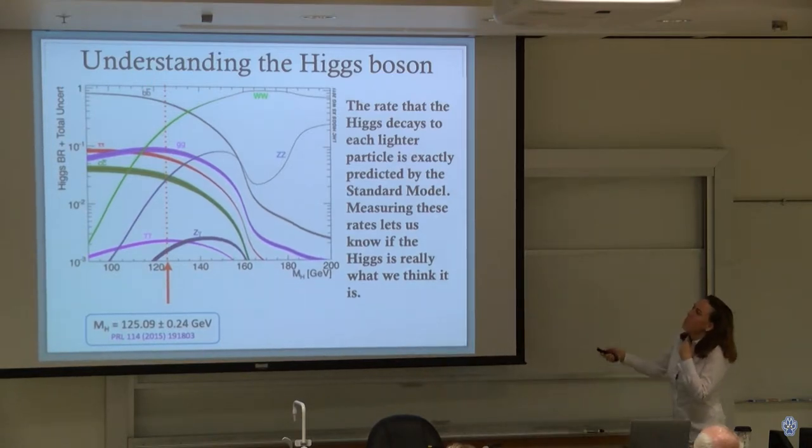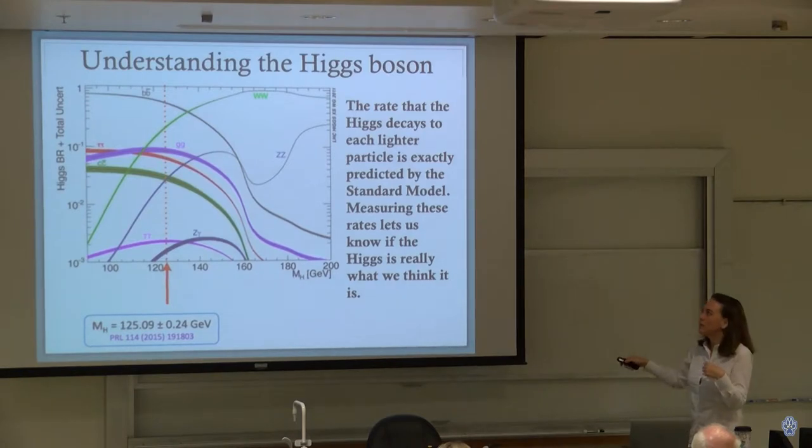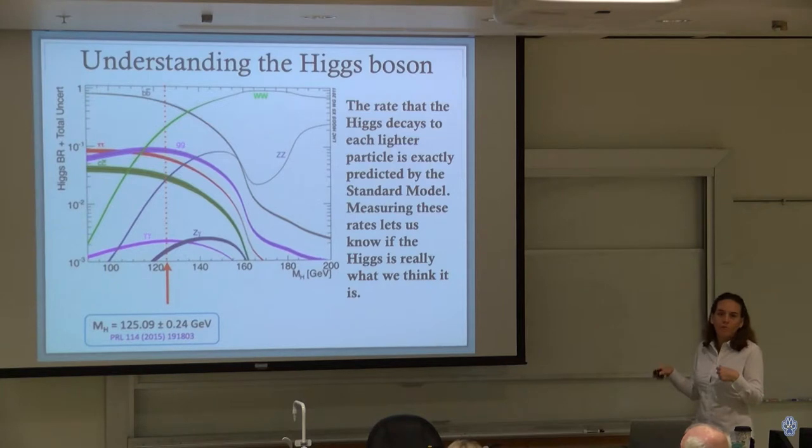And now that we have the Higgs, measuring the rates that it does decay into these things tells us if our theory is correct. There's a lot of calculation that goes into doing these, and if we can measure and make sure that we get back what we predicted, that tells us that we have the correct theory.